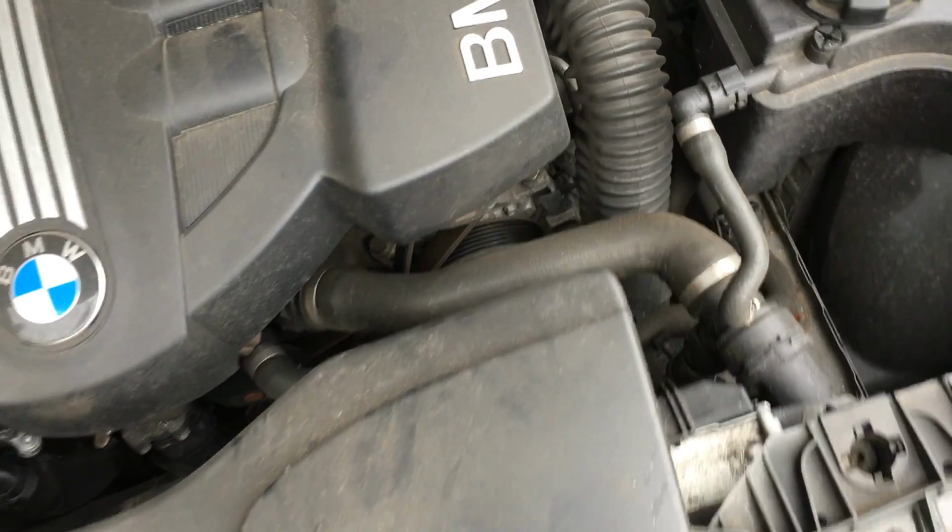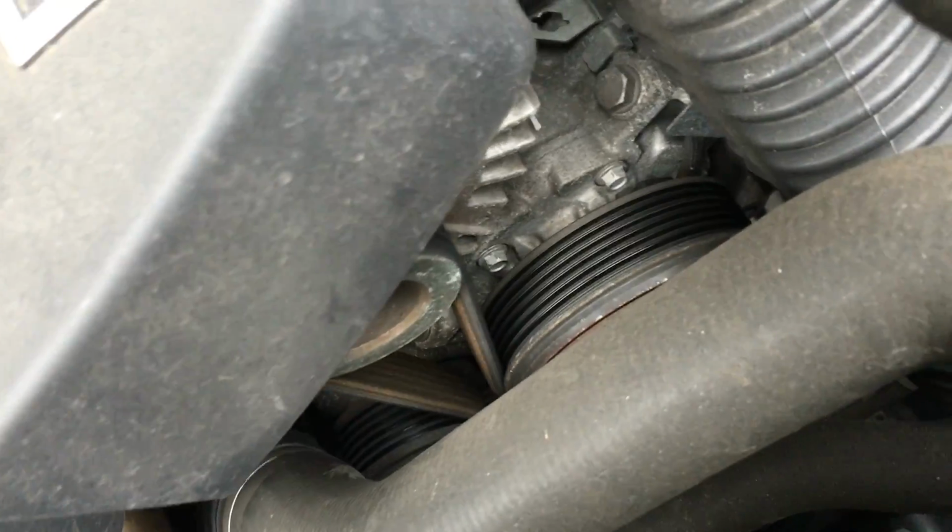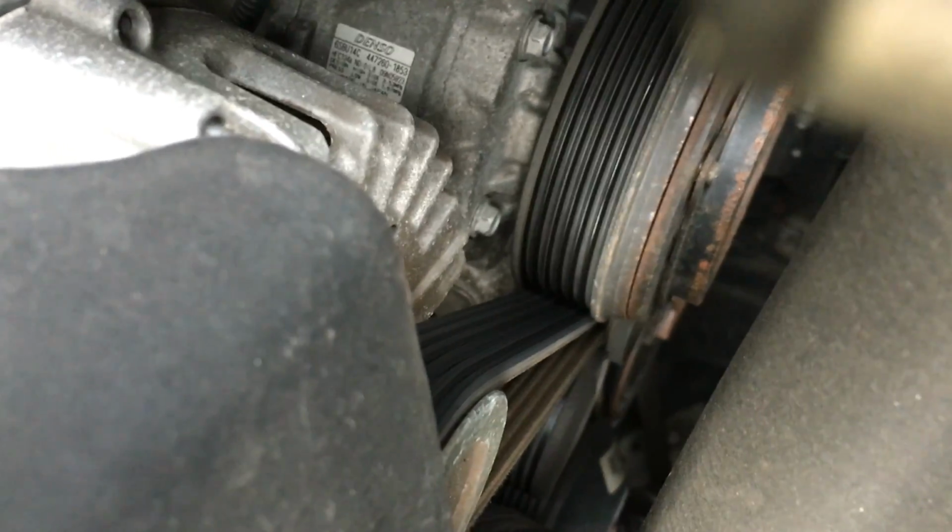It's hard to see the belt properly without removing things. No obvious signs of cracks or wear, but I can't be sure. The change interval is 4 years, and since this is a cheap part, worth replacing now.